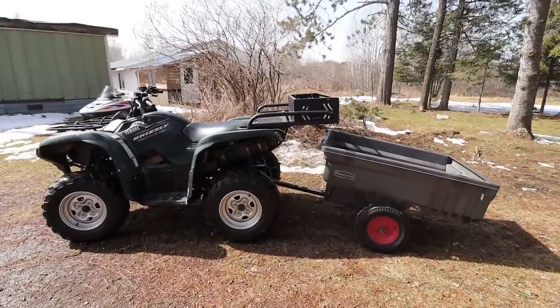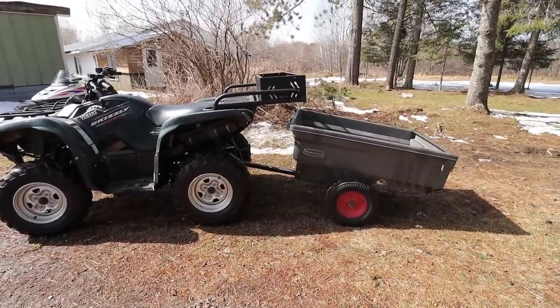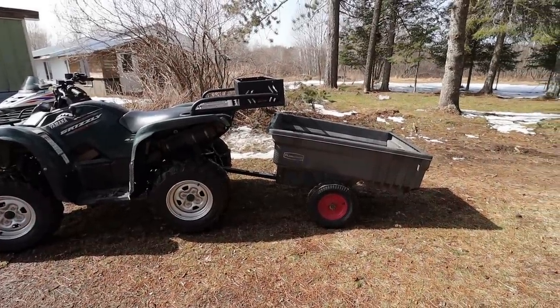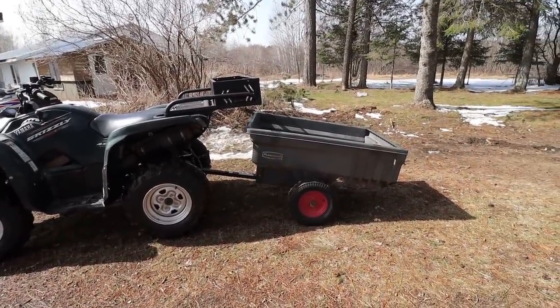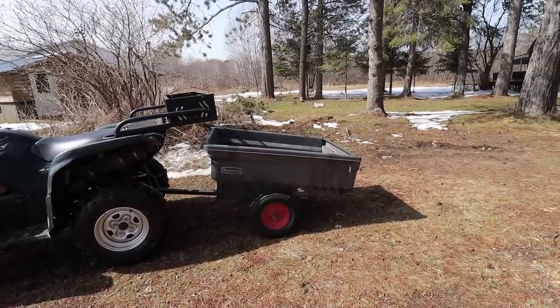I got the trailer hooked up. A little bit later we'll go back there and we'll dump what we've got. I don't even want to do any boiling if I don't get 15 or 20 gallons. It's not worth it. But if I can get that much, that's all I really need for what I want for this year.